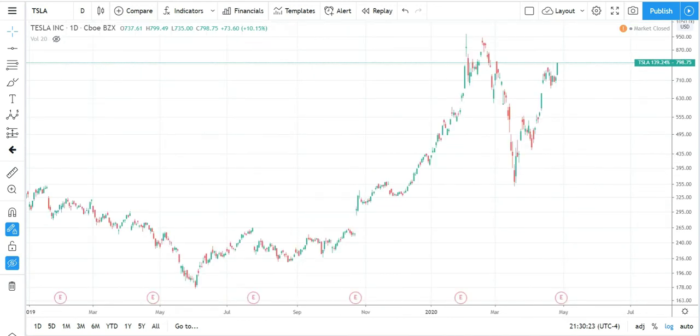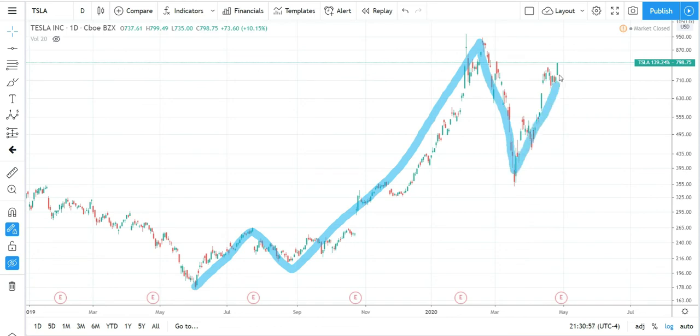Now looking at the daily chart, I can see a few scenarios as far as Elliott Wave goes, starting from this low that we made back in June 2019 at the 178 level. So the first scenario I see is maybe this is 1, 2, 3, 4, 5, and now we have a pullback. And the second scenario is maybe this is 1, 2, 3, 4, and we're going up.